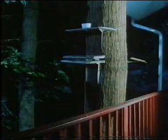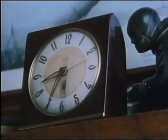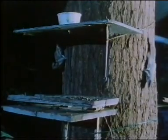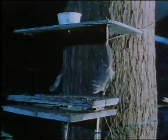Sam Carney is studying the flying squirrel's eating habits. To make life a bit easier for himself, he's rigged up his feeder to announce their arrival. The table is balanced on springs. The first flying squirrel to land on it will trigger a bell in Sam's house. Meanwhile, he relaxes and bides his time. The alarm won't sound until its feet are firmly on the platform.